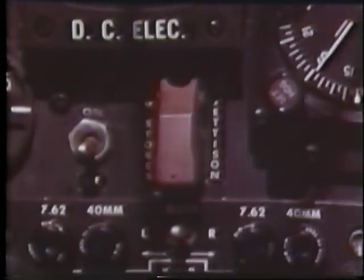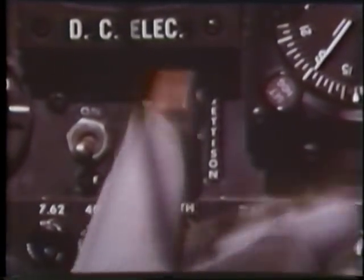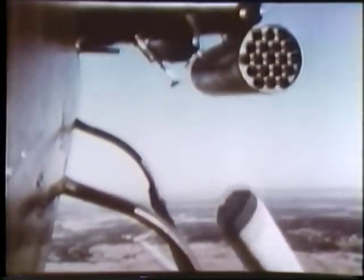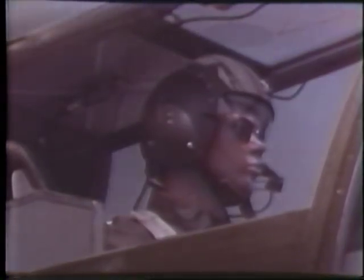To jettison the inboard wing stores, the pilot places the jettison select switch in the inboard position and lifts the wing stores jettison switch. The inboard pods are jettisoned at an angle of 34 degrees to allow for adequate skid clearance. With the pilot's jettison select switch in the outboard position, electrical power must be on and the jettison switch actuated.